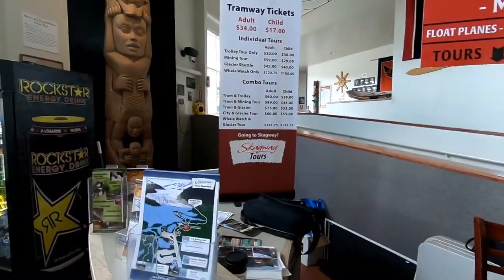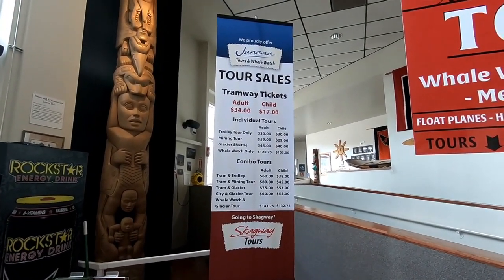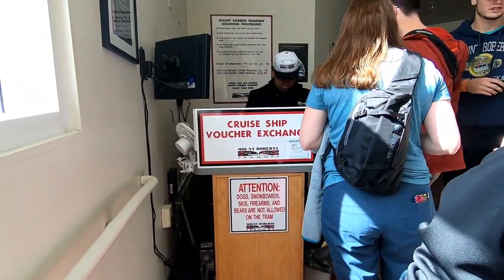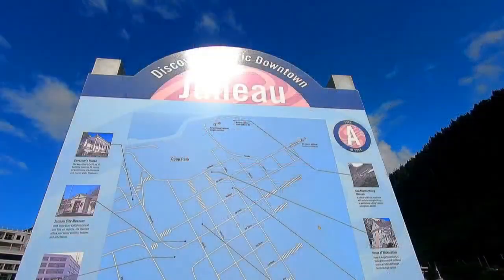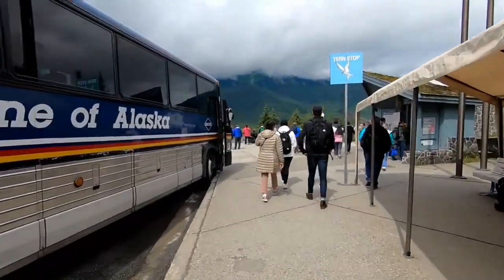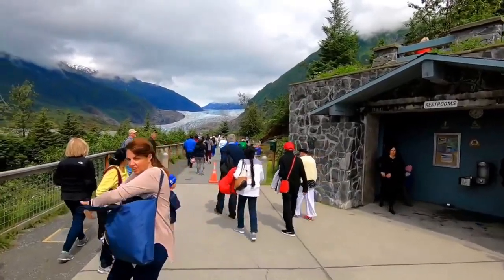You can buy a ticket separately. It's around $34 for an adult and $17 for a child, but we had a voucher from our cruise ship since we bought a tour package to see the Mendenhall Glacier and the Mount Roberts tram. This was our second trip to Juneau. Last week we visited the Macaulay Salmon Hatchery after the Mendenhall Glacier, but this time we wanted to take the tram up to Mount Roberts.